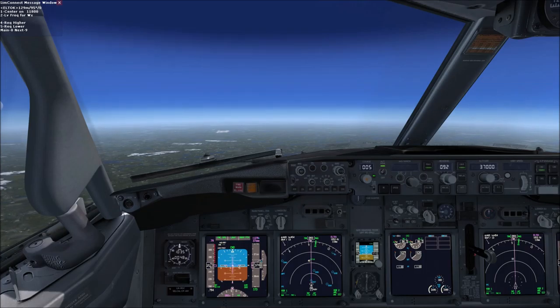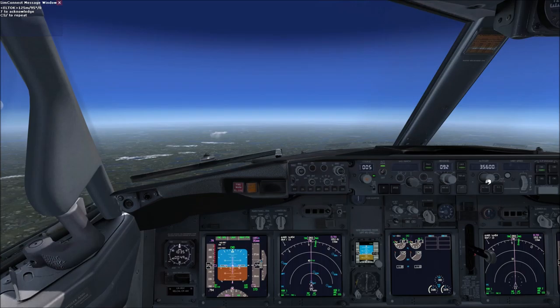Scandinavian 737 is set, flight level 350. Stockholm Control, Scandinavian 737, can we get that level descent? Scandinavian 737, affirm descent at pilot's discretion, maintain flight level 350. Scandinavian 737.